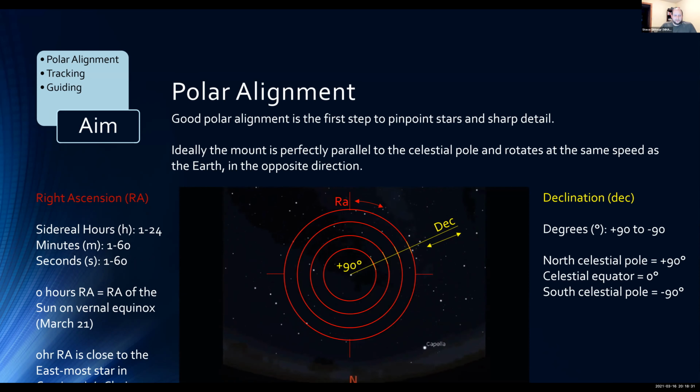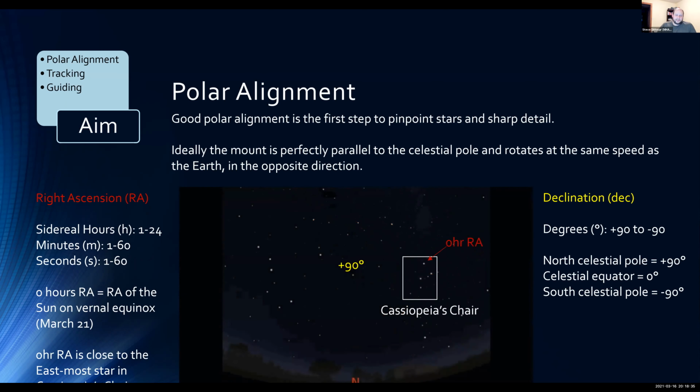So what I usually use is the Cassiopeia's chair asterism. It's actually the eastmost star, which is where this red line is pointing, is very close to 0, and it's always above the horizon for people in the north here. So it makes it a convenient place to look at if you're trying to find 0 RA and use that as a reference point.